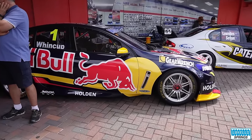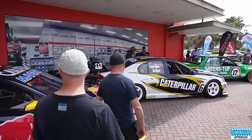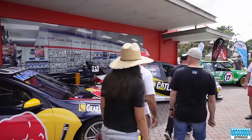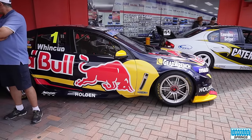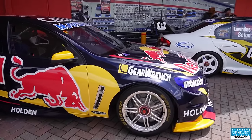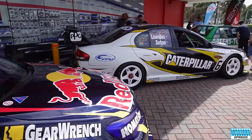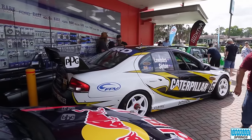So outside now, we'll check out some of the cars, and it was pretty cool that they had some actual race cars, some old race cars there. You know, quite often they're not the full Monty, if you like, but these first two were genuine race cars. It's always nice to get a close look at some of those things.